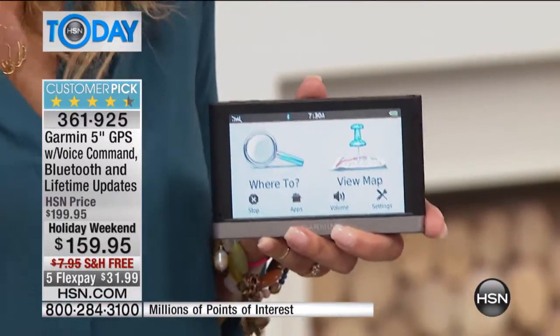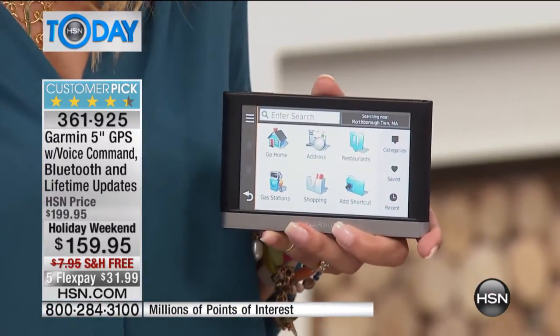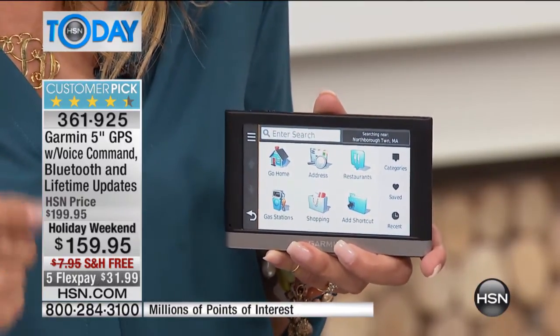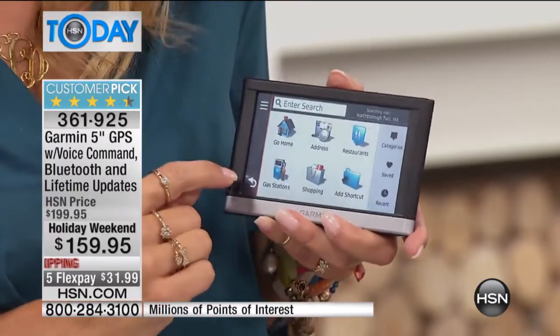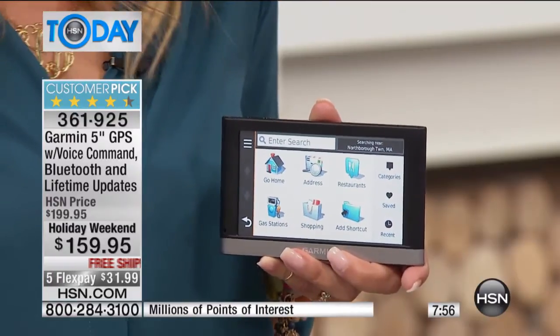This is going to be that pinpoint accuracy, because what happens with this Garmin is it's talking to the satellites. Did you know there are 24 satellites orbiting our globe right now as we speak? They were put there by the Department of Defense, by our U.S. military, by our government, so our military could have pinpoint accuracy within 4 meters. Now listen, if it's good enough for the U.S. military, it's good enough for me. How about you? Wouldn't you love to have that accuracy?